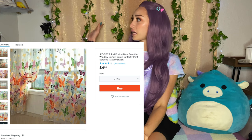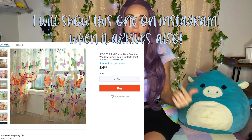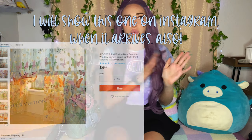I actually bought a butterfly curtain too to go right here, but then I was like, you know, it's gonna be way too busy if I have vines and also a butterfly curtain. I'm gonna put that somewhere else maybe.